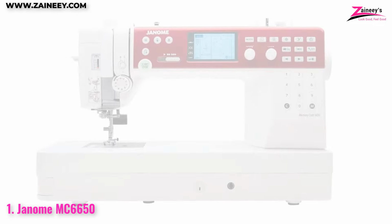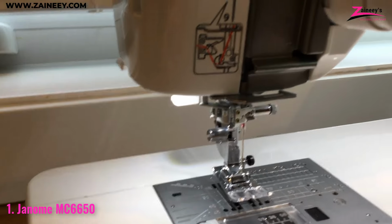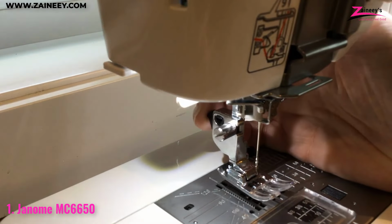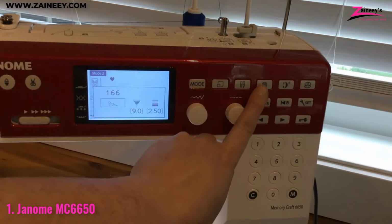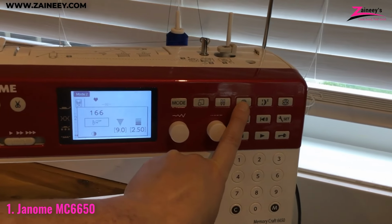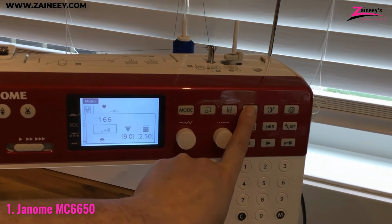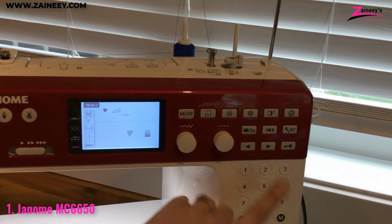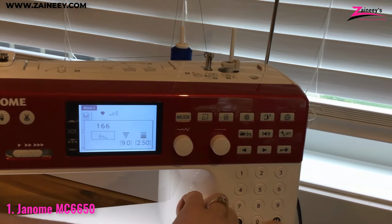Number 1. Janome MC6650. If you're looking for a high-performance sewing machine that brings precision, power, and convenience to your projects, the Janome MC6650 is a top-tier choice. Designed for quilting and sewing enthusiasts, this machine offers 170 built-in stitches and 2 alphabets, making it perfect for everything from intricate embroidery to everyday sewing.